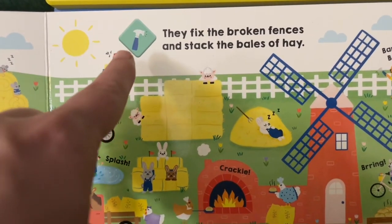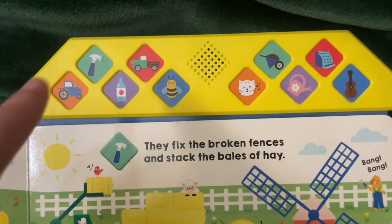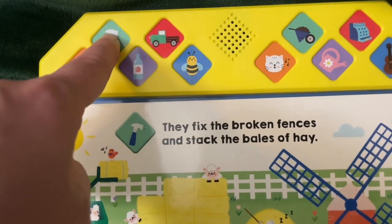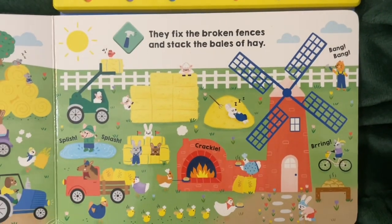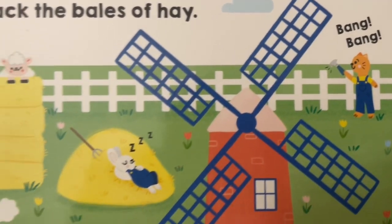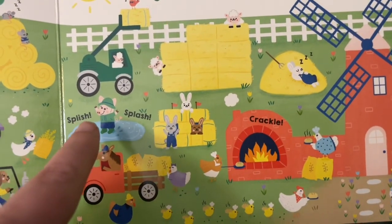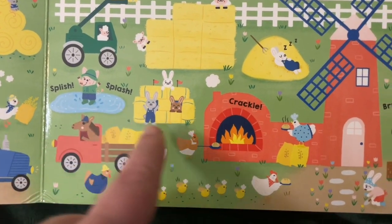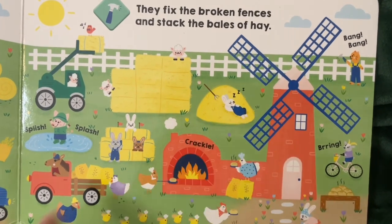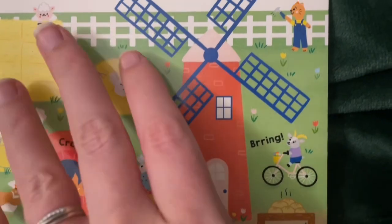Can you find the green button with the hammer? There it is. Push the button. Bang, bang, bang, bang. We're fixing the fences. Fix the fences. Stack the hay. Splash, splish, splash. Crackle, crackle. Uh-oh, someone's sleeping. Bring, bring, goes the bicycle bell.